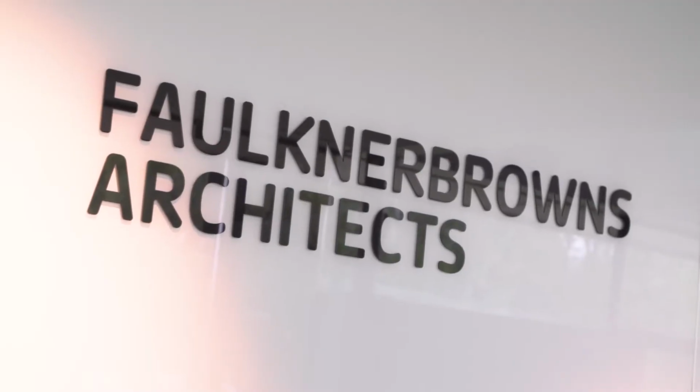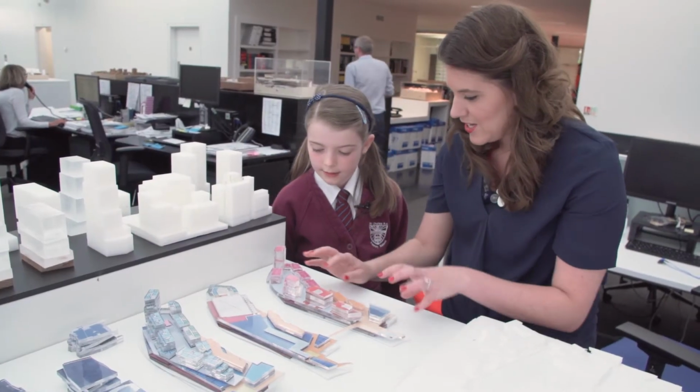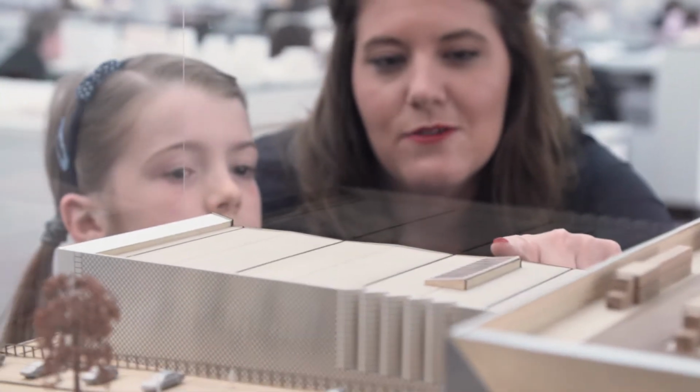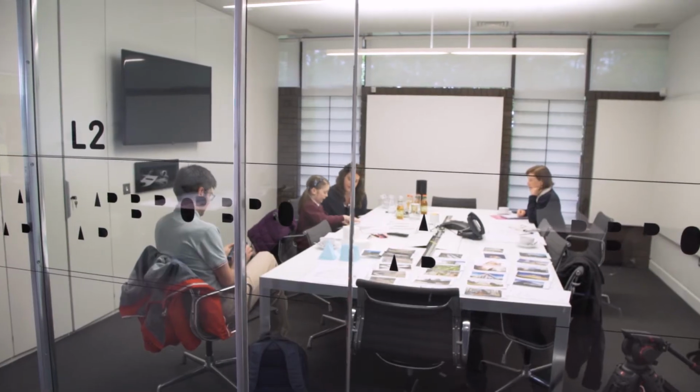We're at FaulknerBrowns Architects in Killingworth, and we're an architectural practice with four different studios, and today we've been hosting Adriana, who is a young inventor. And I've been designing how my model smart house is going to get made.